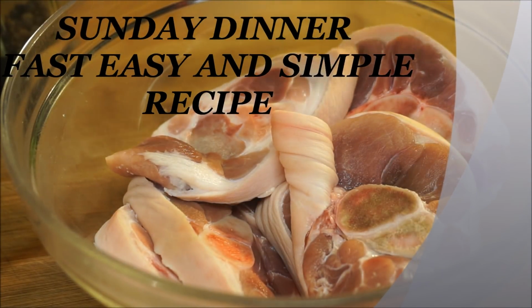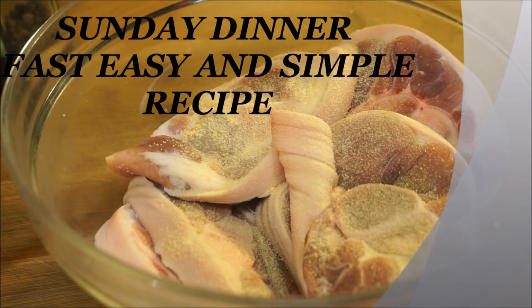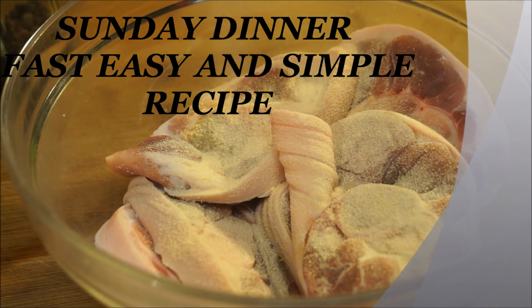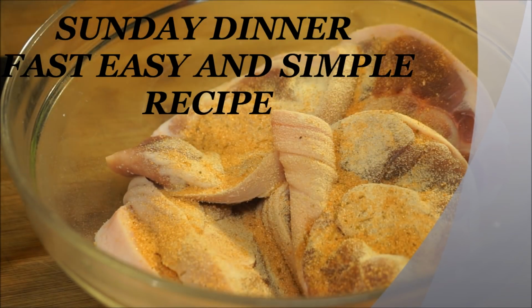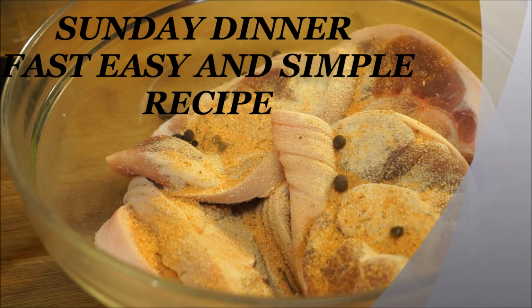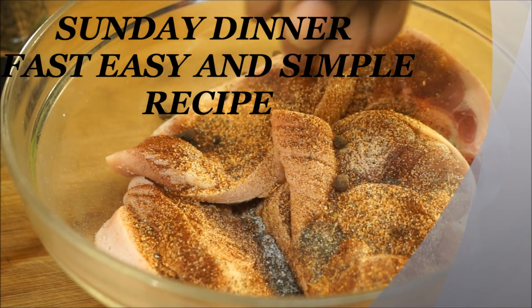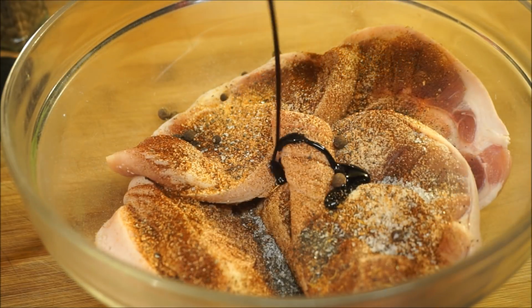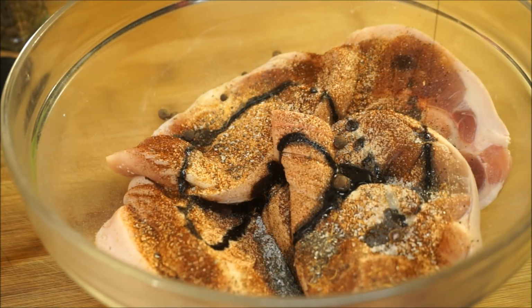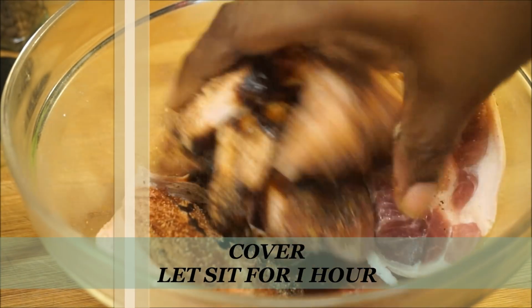I'm going to add some garlic powder to that. And then my onion powder goes in. Jamaican all-purpose seasoning. Pimento seeds. Paprika. Black pepper. A pinch of salt. And some browning goes on there to give it some color. Some apple cider vinegar. And then bring this together.